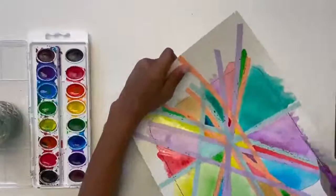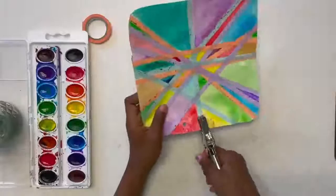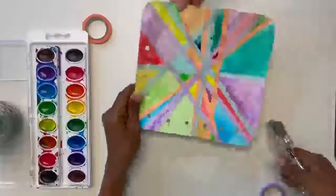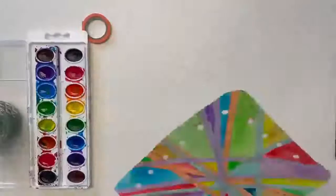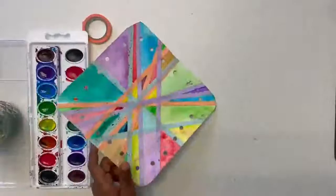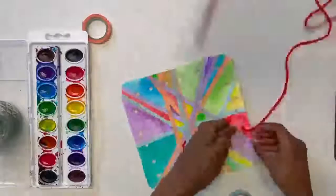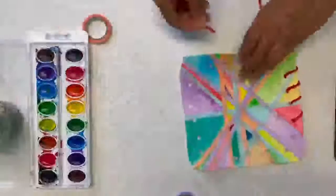But first, let's cut out our shape. Next, let's take our hole puncher and we'll begin to make holes all around our shape. This is what we're going to use to lace our yarn through. Now take a piece of yarn and start to thread all the way around. If you need some help, just ask a grown-up that you have nearby.